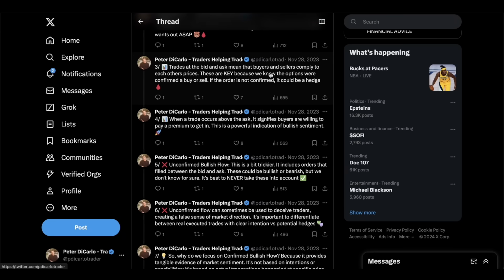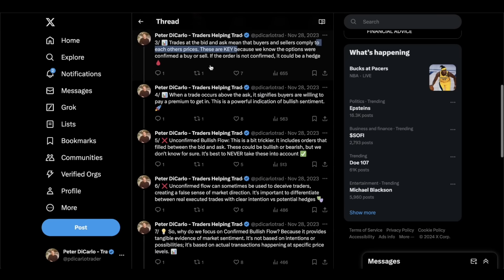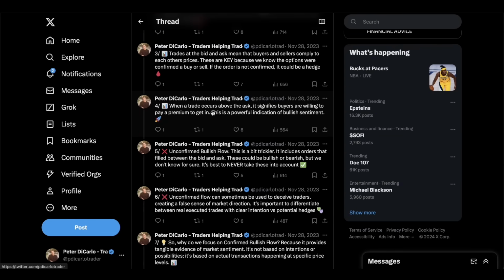Trades at the bid and ask mean that the buyer and the seller comply with each other's prices. These are key because we know that options are confirmed buy or sell. If the order is not confirmed, this could be a hedge. So this is why we only care about confirmed flow, because if it's confirmed, then we can prove the direction, and if we cannot prove the direction, then we have no reason in following it.